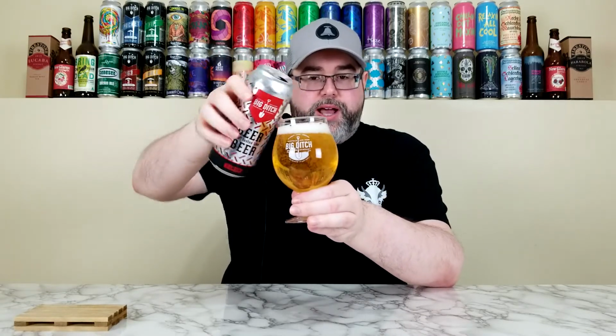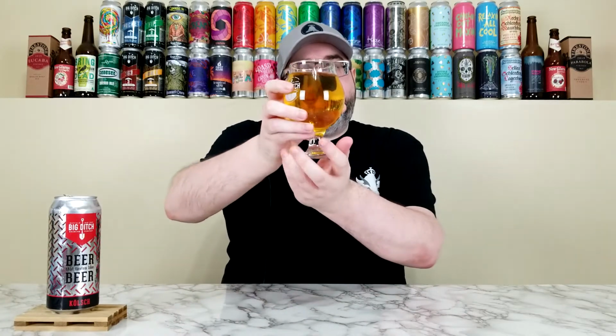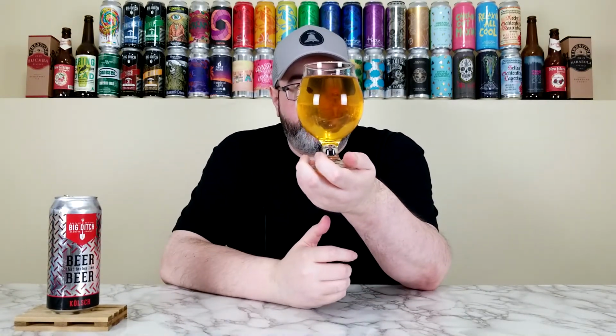So anyway, let's get this into the glass, see what we got going on here. So yeah, it's gonna look like a lager for the most part, taste like it to some degree, but it is a hybrid nonetheless. So beautiful looking beer, for sure. The one thing I noticed, and this happened with the Helles as well, is the heads dissipate quite quickly on their Beer That Tastes Like Beer series. I don't know what the deal is there.